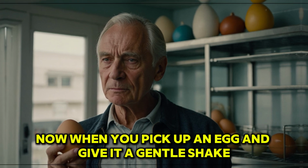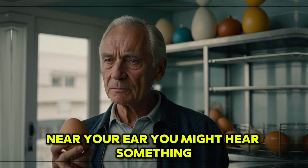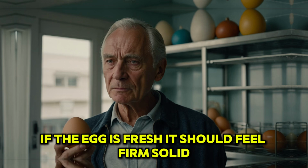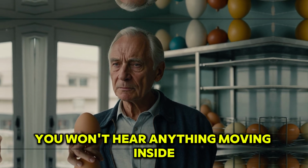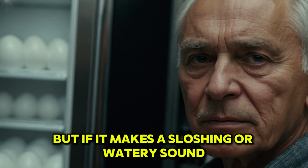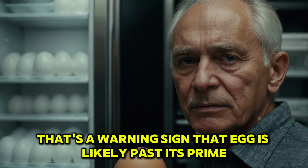Now, when you pick up an egg and give it a gentle shake near your ear, you might hear something. If the egg is fresh, it should feel firm, solid. You won't hear anything moving inside. But if it makes a sloshing or watery sound like something loose is shifting around, that's a warning sign.